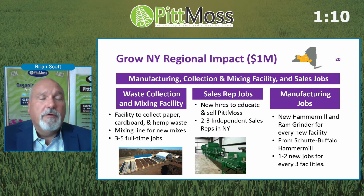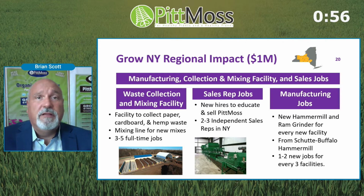The next group of projects we're really excited about. First of all, I think we can create a waste collection and mixing facility in the middle of the Grow New York region for us to collect a lot of hemp, paper, cardboard, and then process some of that material and mix it into soils that we can distribute throughout New England. In addition to that, we plan to make a few new sales rep hires in the New York region to help us expand in the state.